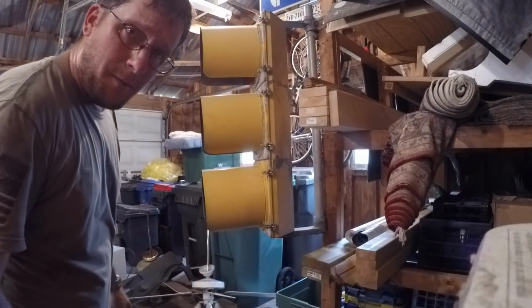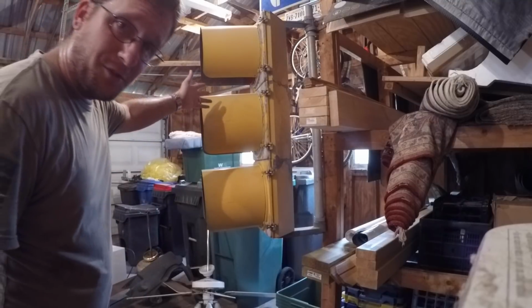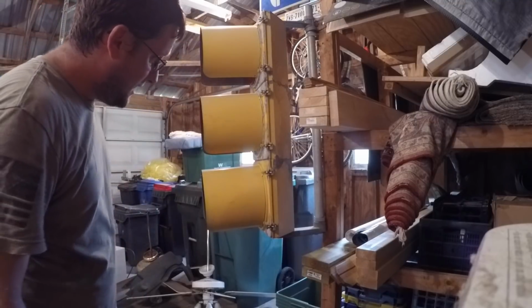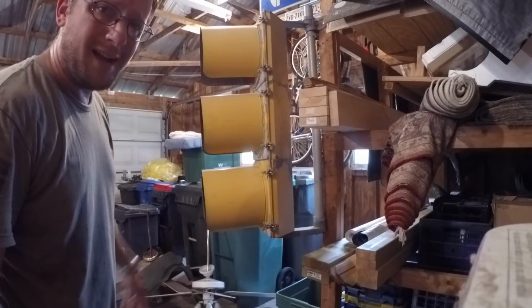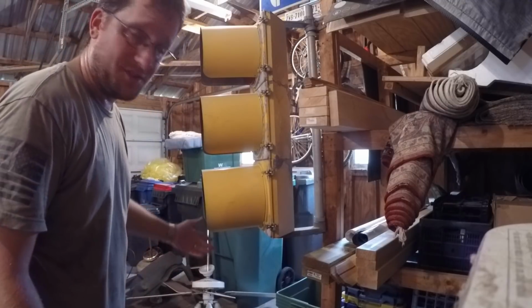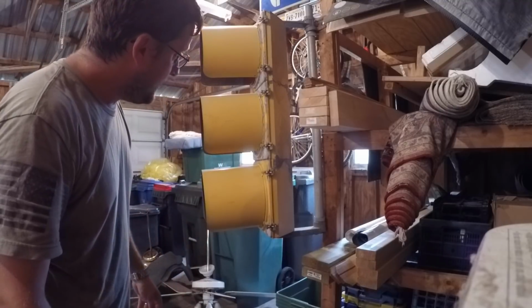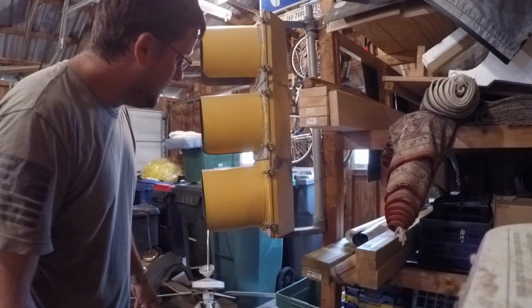So, as you guys have probably seen in a bunch of my videos, there's a traffic signal back here. I actually had somebody comment a while back asking, what's going on with that thing? Can you show us this traffic light that you've got hanging out in the background? So today I figure I might as well do that.